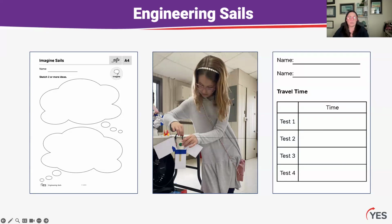This is their testing page. And so there's a space for each participant to write their name and then just simply write down the time that it took for the sail to get across as they go through their different trials. Very simple, but then there's that applying mathematics again. They're thinking about time. Reading a clock is a very key skill that we need our K-2s to be able to do.